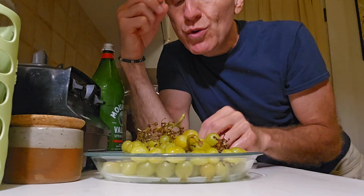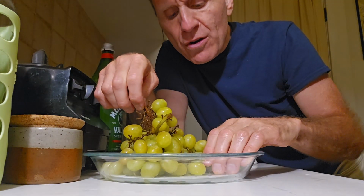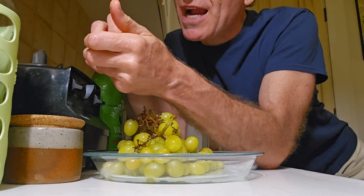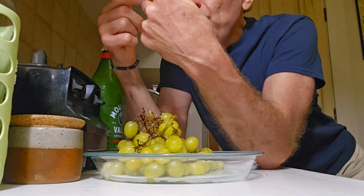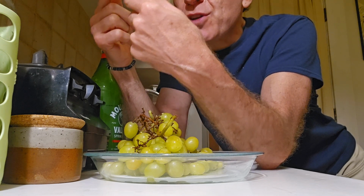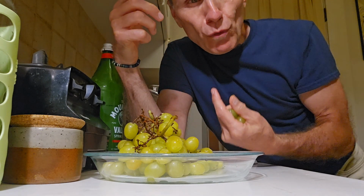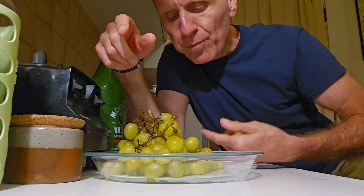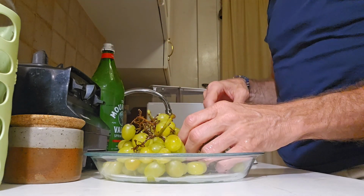A very mucilaginous soluble fiber, which is a very good prebiotic. It provides fructooligosaccharides. Well, FOS, fructooligosaccharides, are molecules that feed the healthy flora in the gut, so it enhances the gut biome.